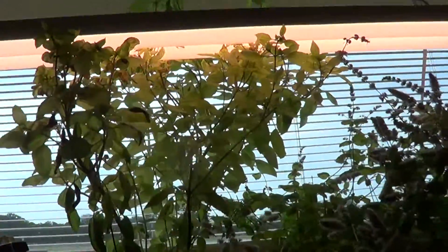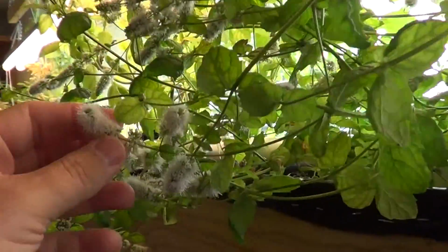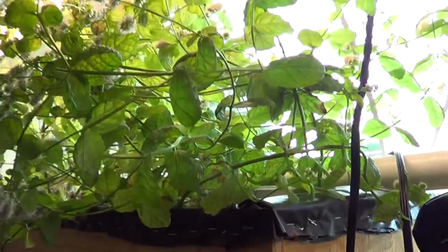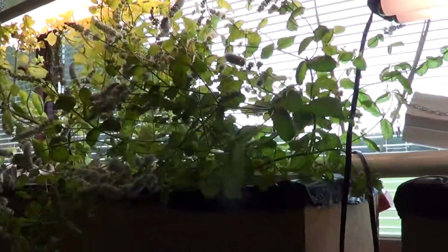The cinnamon basil is going off. I spent time trying to trim back all this sweet mint, but it's flowered out here. I'm going to try to trim it back and see if it'll come back without having to replant it, but it's just huge. Before school, I've got to trim all this stuff back.